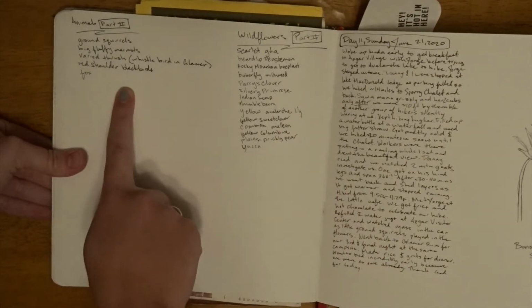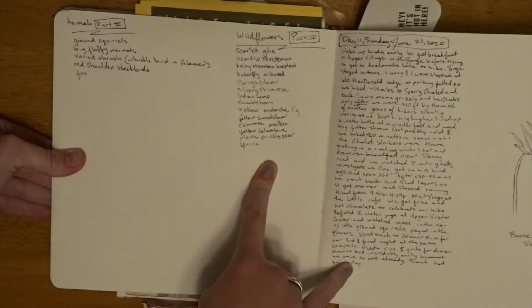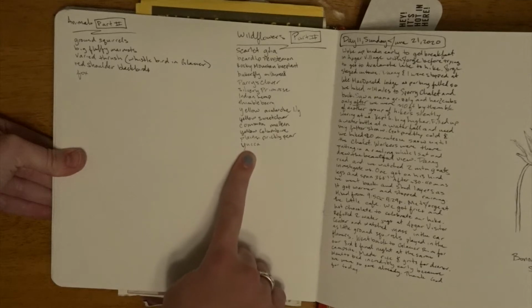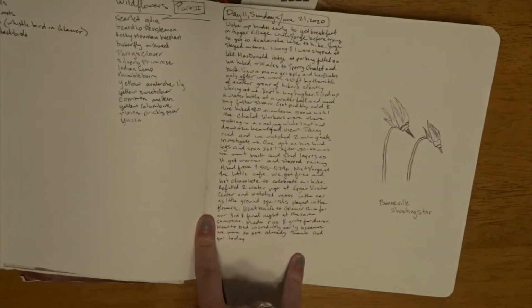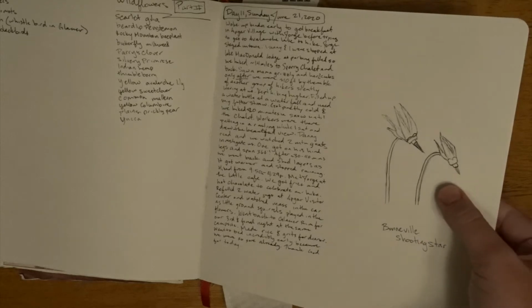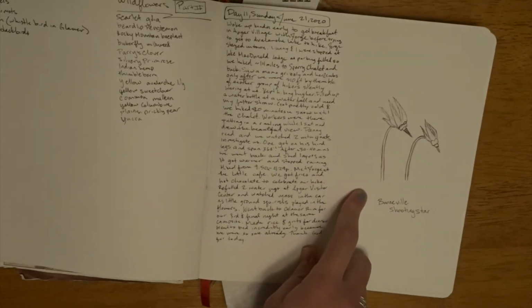Here we have part 2 of the animal list and the wildflower list. I have yucca on here, so I guess I counted that as a wildflower. Here is a daily log for Sunday, June 21st, 2020. Here's a Bonneville shooting star that I sketched. That was my favorite that I'd found.